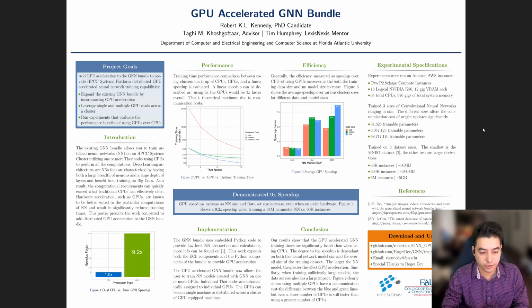Deep learning architectures are large neural networks that are characterized by having both a large breadth of neurons and a large depth of layers. These models get very large very quickly, and they also benefit from training on big data, lots of data. So you have a very large network with millions and millions of parameters, and you train on very, very large data.